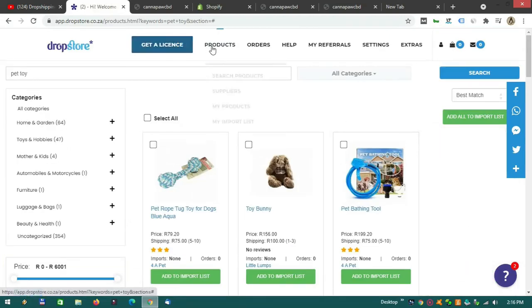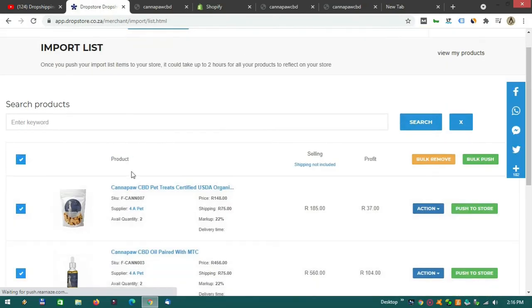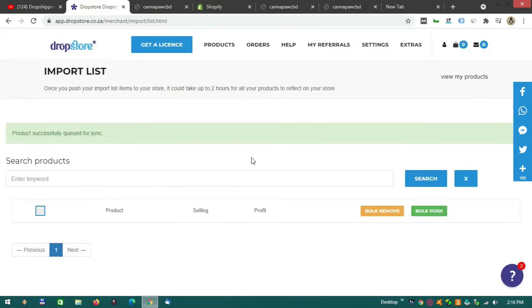So now we can go to products and go to my import list. Now we see all the products here. I can go ahead and select them all and say bulk push. So now I'm pushing all the products to my store. You can see product successfully queued for sync. Once you push your import list items to your store, it can take up to 2 hours. So guys, just bear in mind, it can take up to 2 hours. So don't worry if you don't see your products inside your store immediately. Just give it some time.